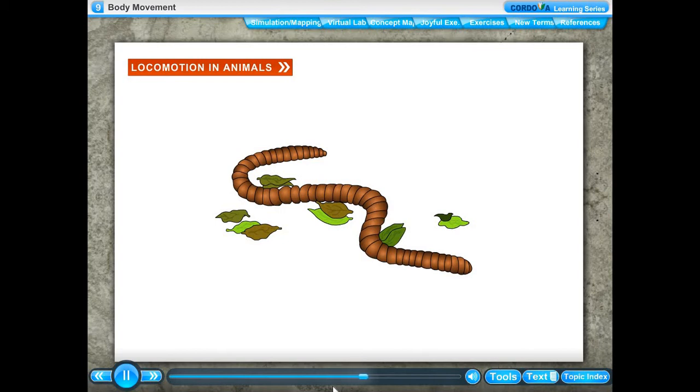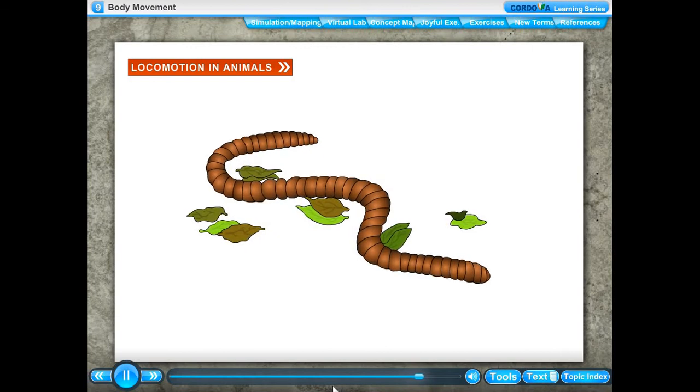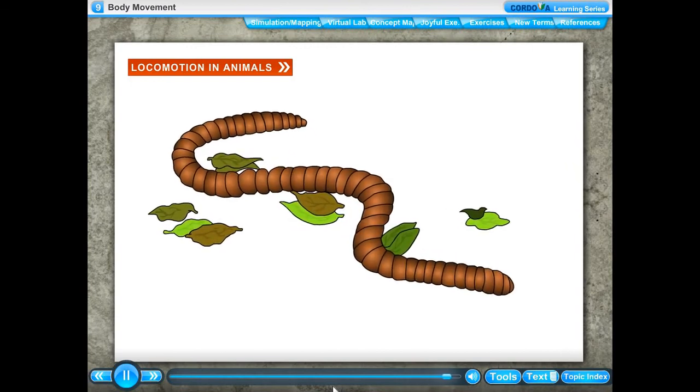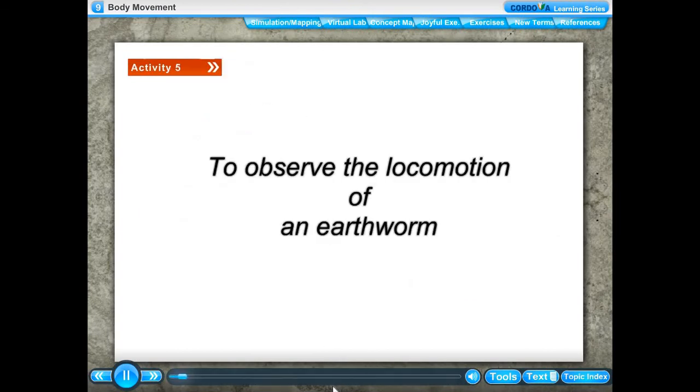On the undersurface of the body, a number of minute bristles are present that help the earthworm to get a firm grip on the ground. Muscles attached to these bristles help to contract the body. Activity 5. To observe the locomotion of an earthworm. Method. With the help of your teacher or a gardener, find an earthworm from your nearby garden.